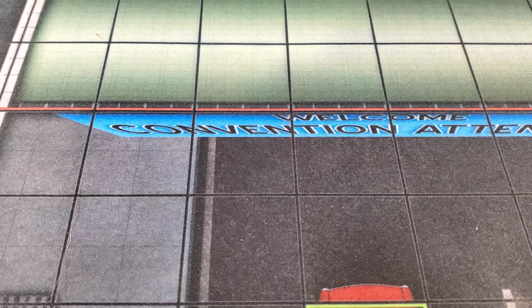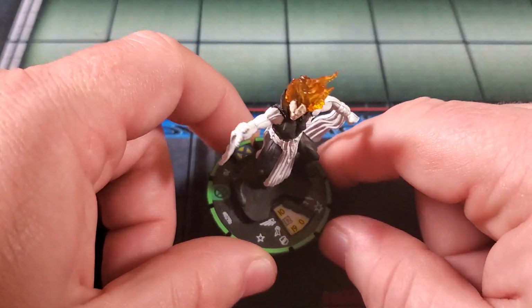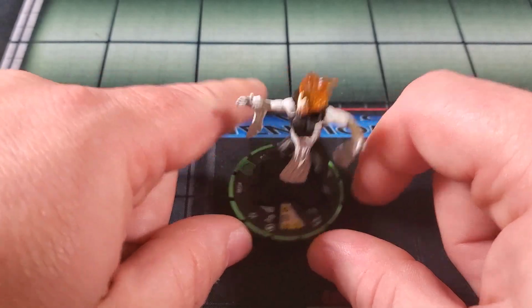All right, so without further ado, we're going to go ahead and get into this. These are in no particular order, and like I said, these aren't the most meta. These are just ones I've been having fun with. First one is Zorn, 70 points. This is the Prime version.